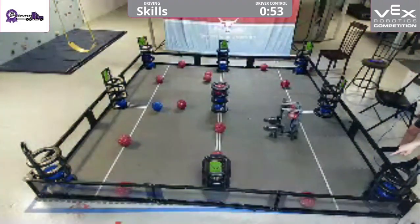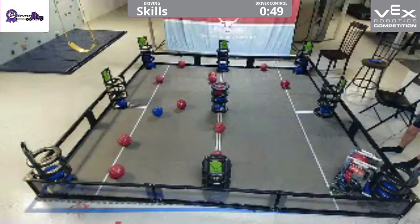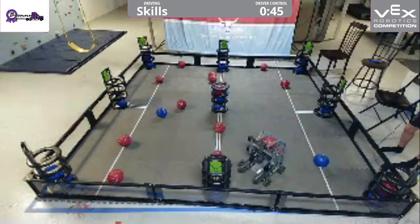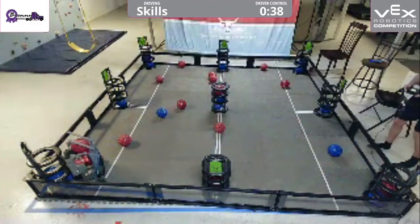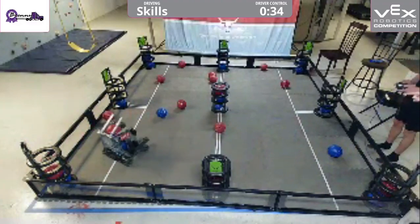Okay. Wasting no time out of the gate. They wanted to own that center field and just keep going. So these guys are playing a pretty smart strategy here, trying to get to every single goal that they can and place a red ball in the top of that goal. This has been a very clean run so far.